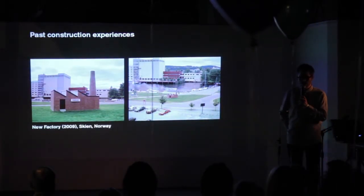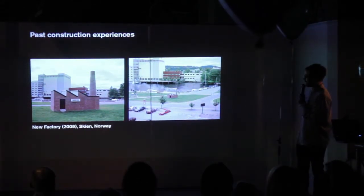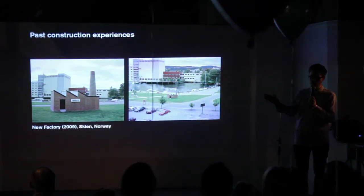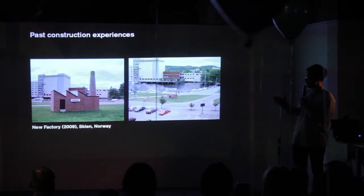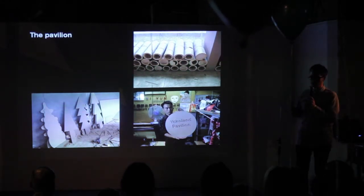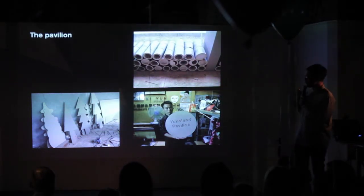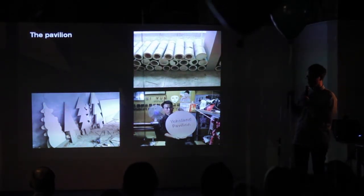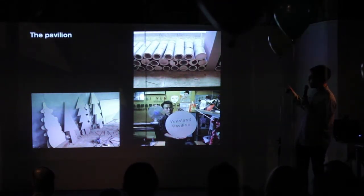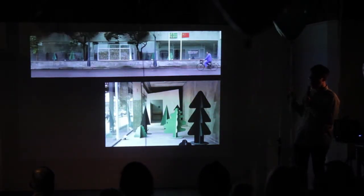Another problem was that we didn't have much construction experience. I hope there are no architects here now. This was the only thing that we have ever built before. It was a sculpture. You couldn't really walk inside. It was a small miniature factory with a 5-meter chimney, and it was 5 meters long. But you couldn't walk inside, so we had to get help from an architect, a friend of ours, and he came up with the brilliant solution of combining the traditional Scandinavian wood pile with the bamboo, as you see on the top right corner. So one of the walls was a wood pile, but in bamboo.